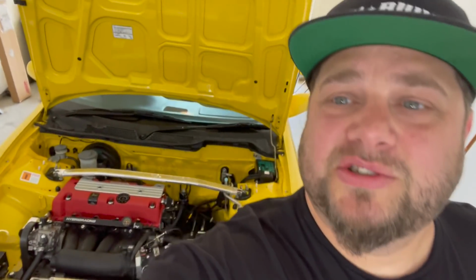I'm dying because I was so excited to drive this car, and then I was super disappointed when I tried to put it in gear and nearly ripped my arm out.